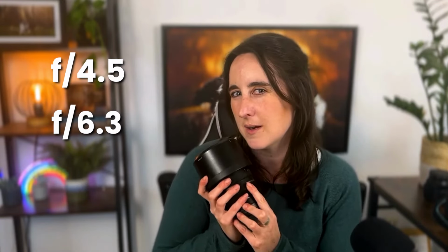If your lens says something like 4.5 to 6.3, that's not necessarily ideal, especially if you want to take photos on an overcast day or in the woods or anywhere where it isn't bright and sunny. And I personally don't take photos in bright and sunny conditions, so those kinds of lenses would not be ideal for me at all, because your maximum aperture is 4.5 if it's zoomed out and 6.3 if it's zoomed in. That means you are missing out on so much light.